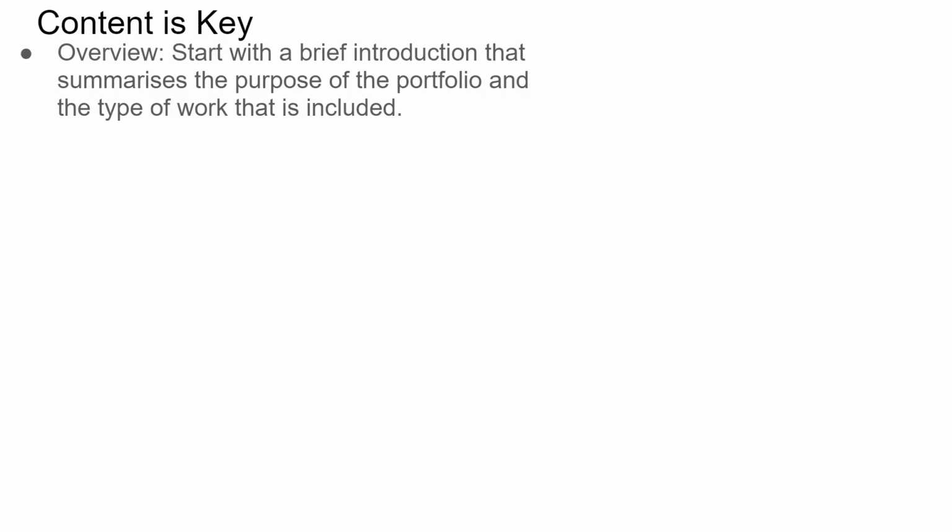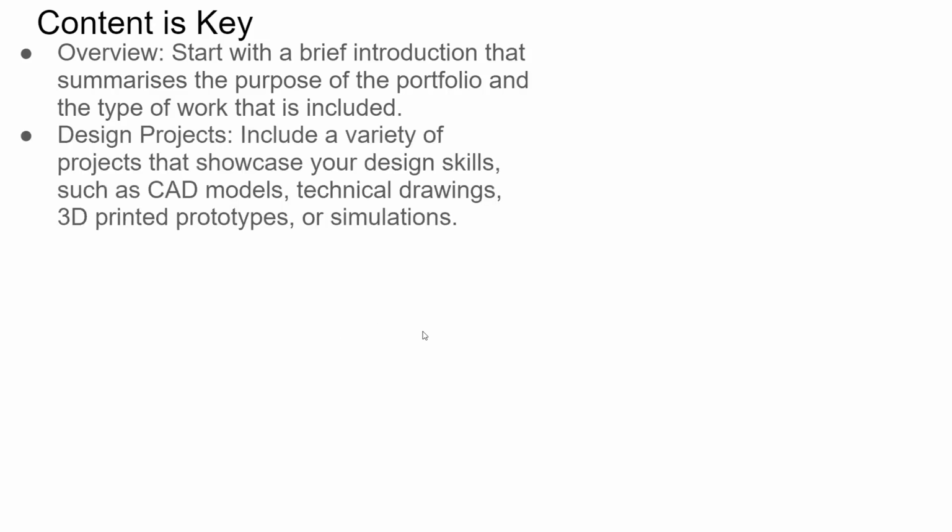So the overview from my point of view is that we should start out with a brief introduction that summarizes the purpose of the portfolio and the type of work that we're going to include. Be very clear about that, so that the prospective employer will understand exactly where we're coming from. In some ways, we can treat the employer as if they don't know too much about the product or service that we're talking about. For design projects, we can include a variety of projects that showcase the design skills that we have. These can be CAD models, technical drawings. 3D printed prototypes are becoming more and more accessible. Now you can pick up 3D printers for a song these days, and these can really help you enhance the work that you do. And Clive has already talked to us about how not all portfolios are just electronic books. They can be other things.